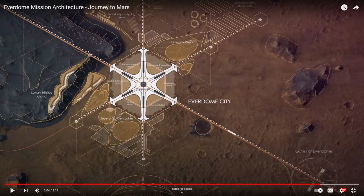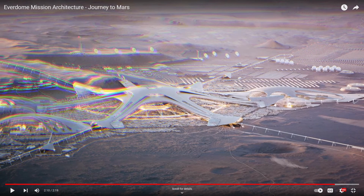Got luxury hillside district, all right, and some other cool stuff over here. What else we have? Industrial prototyping zone, aeroponic farms, algae tanks, and then obviously down here on the bottom right-hand side, kind of shaped like the EverDome symbol, and that is the gates of the EverDomes. So that's going to be where you land. Here would be the headquarters.